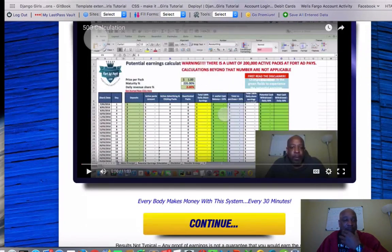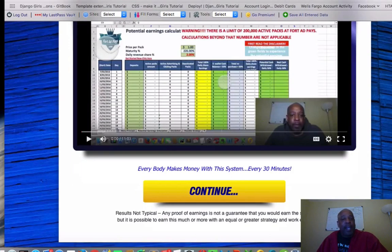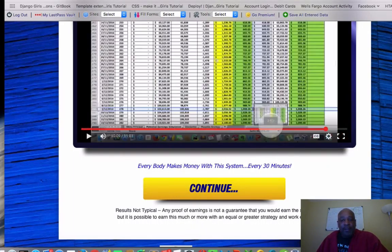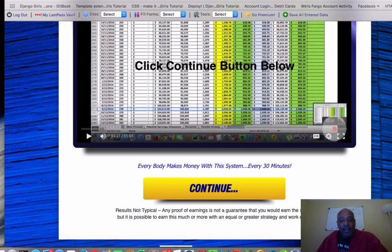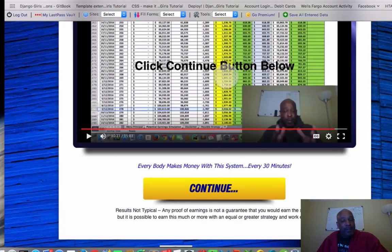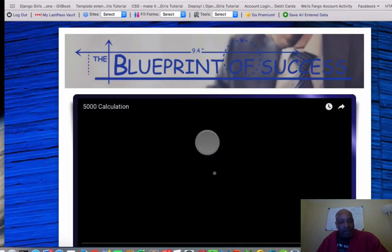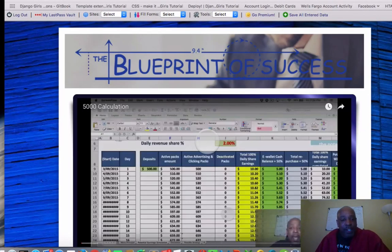We talk about if they start with $500, this is what they could expect based on current results. Of course, I have the income disclaimer on every page, so we're covered there. And then if we come down here towards the end, you'll see I say click continue button below. So they're going to follow the directions there.